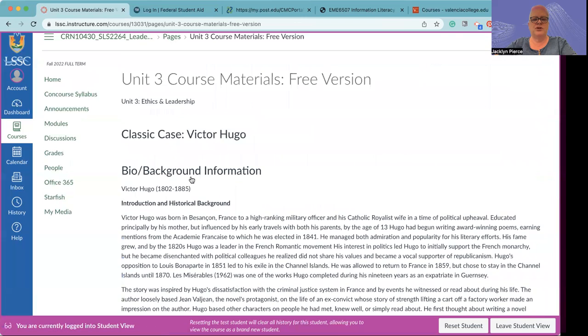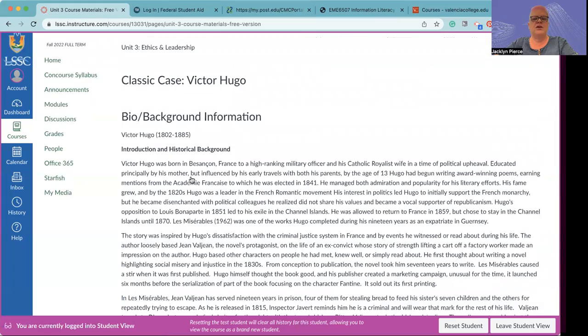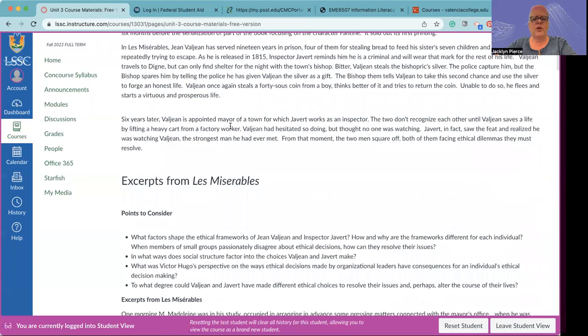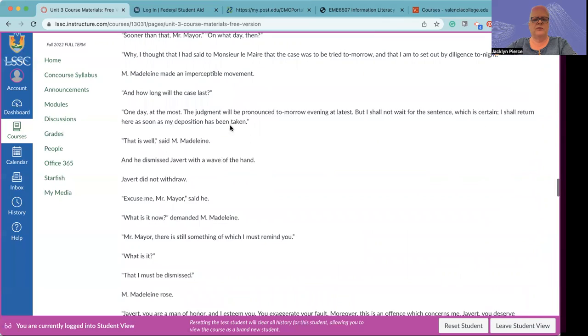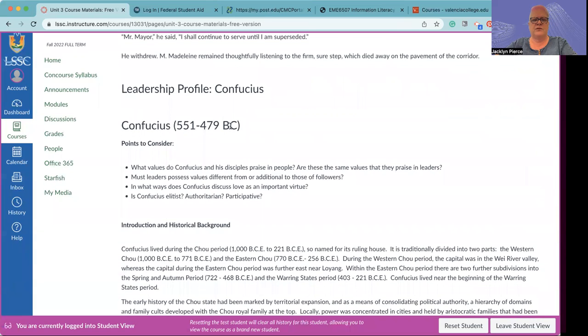So in terms of the readings that you're going to be doing, you've got the classic cases based on Victor Hugo, who wrote Les Miserables. So that all goes together. And there's some reading from Les Miserables in there that's fairly long, but it won't take you terribly long to finish it.